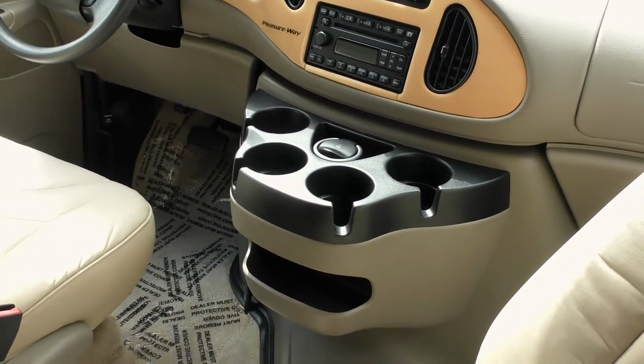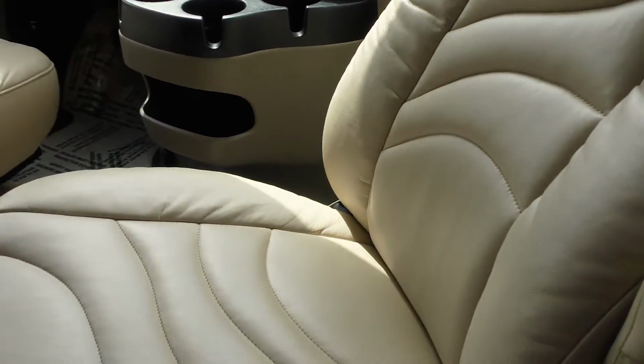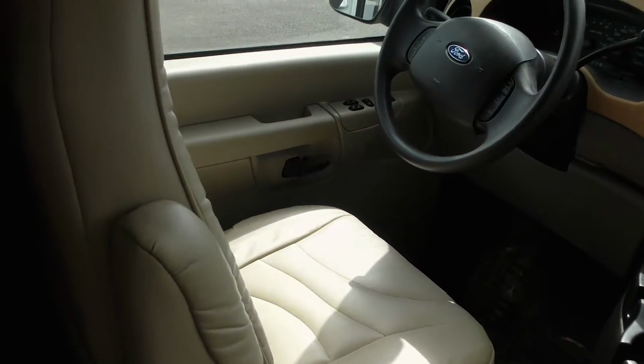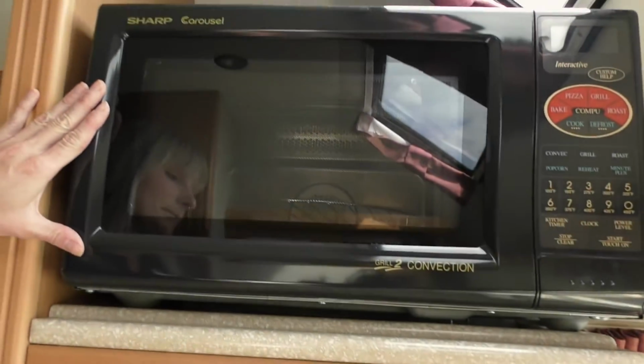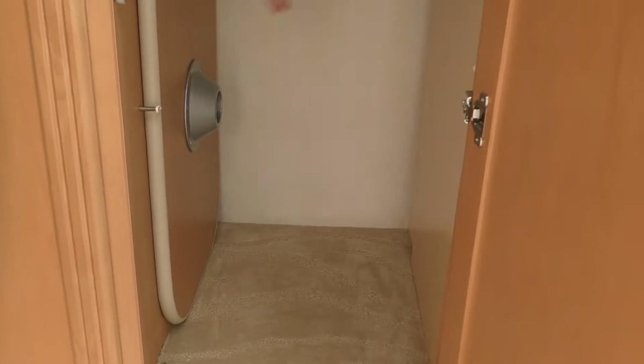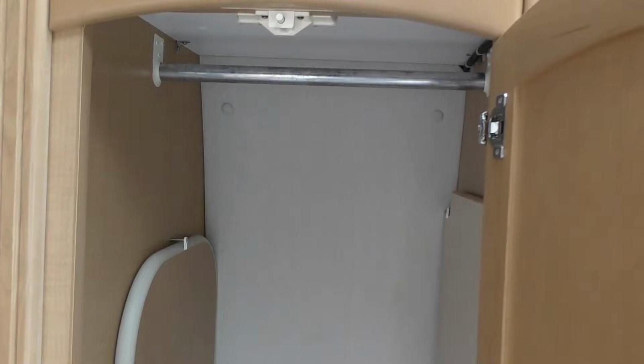We've got a swivel seat up here in the front and real nice soft leather here that's been taken care of very well. Move up here, we've got a microwave convection oven. We have some nice storage under here. An additional table here to pull out. But that's great. You've got a hanging rack too to hang clothes in there. This is a really nice size storage unit, especially for a B van.